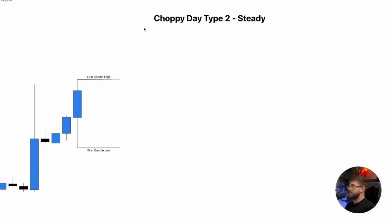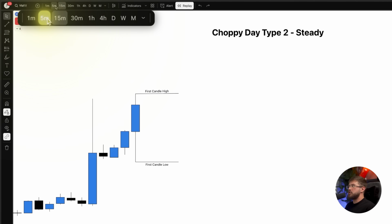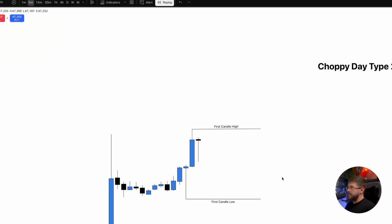Now, let's hop right into choppy day number 2, which is what I call the steady day. And this one is a little bit of a hidden killer because traders don't even realize that it's happening. So as you can see here, we've got our first candle on October 24th marked out on the 15-minute chart. Then we want to go to the 5-minute chart. And after this, it's business as usual.